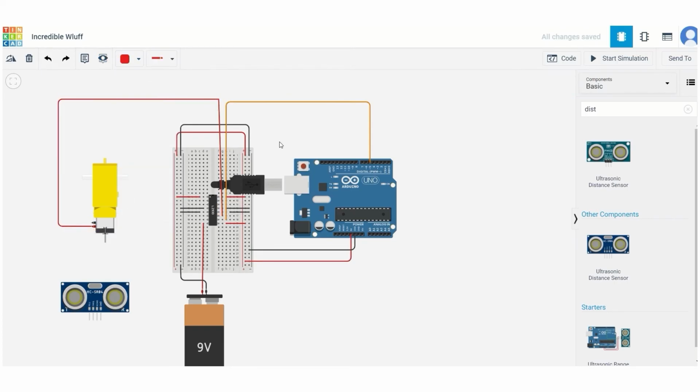All right, next. 9, 10, 11 is over, 12 and 13 are ground, already connected. 14 is output 4. Output 4 should go to the negative terminal of the armature. I can adjust the length. So I'll make it black color.